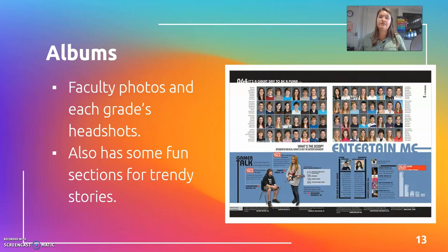And then these pages also leave room for us to cover really fun, small stories. This one is all about gaming on this example spread, but we can do clothing trends and social media trends. Like we could do a TikTok spread. We could do anything that's really popular and current that doesn't necessarily need an entire page or spread, but just a little section. And we can get students' opinions and quotes and things like that.